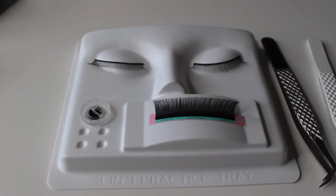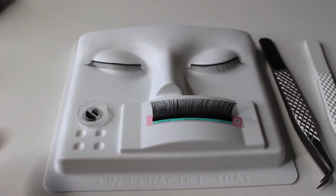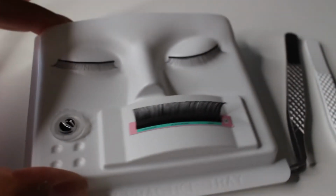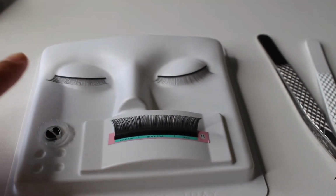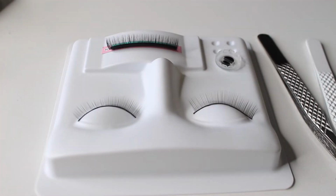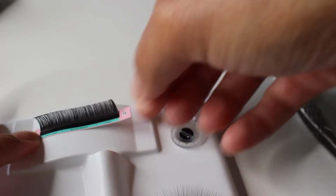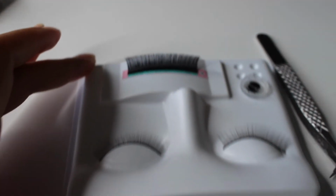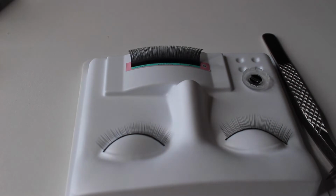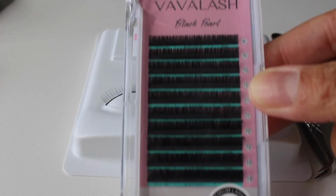Alright guys, so check this out. I love this. You can put the glue ring, it has a hole here. You push it inside. You see the glue. You put your lash strip here. You put your lashes on. Turn it this way so you can place the lashes on when you do your isolation. I put this the wrong way as you can see. Let me fix it. Boom, just like that. This is the Black Pearl 0.05 D mix. So we're going to use this tray first.